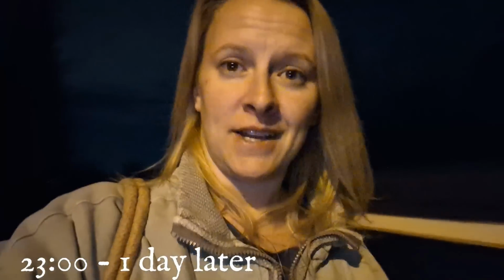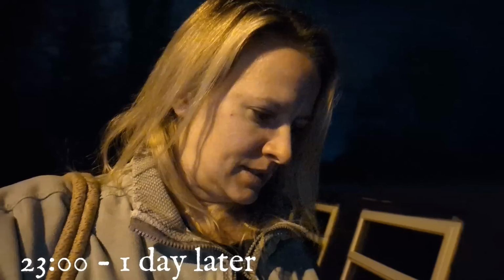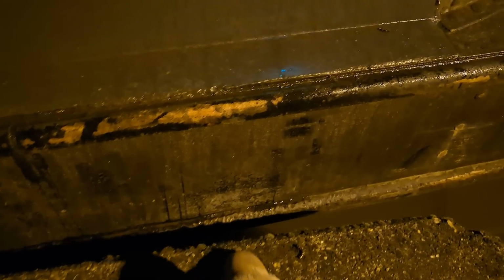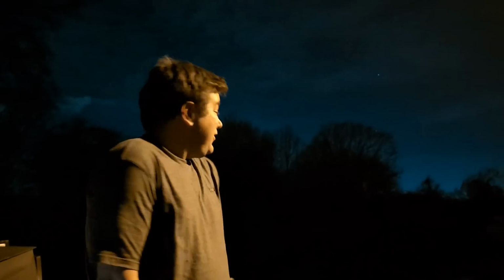We have just got ourselves back to the boat. It is 11 o'clock at night. And oh my goodness, we are floating. So, let me show you. We are pretty high from here. We're normally level with that, and now we're all the way up here. The river is flowing. The river is flowing. I'm freezing because I didn't bring a jersey, but look at the river.